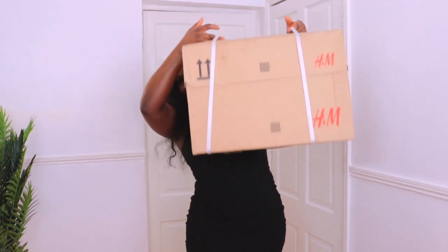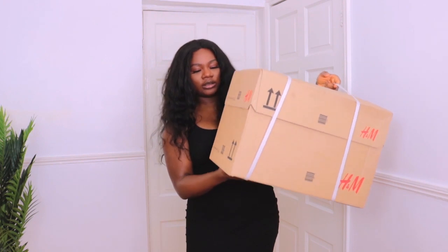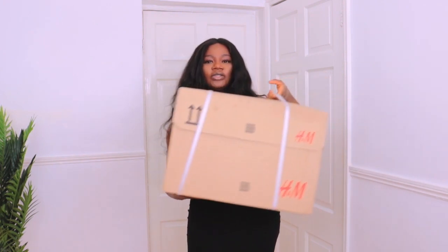I bought a lot of cute pieces for spring, so it's going to be really nice. I can't wait to try them on for you guys. Let me show you guys the box it came in. Look at it. Huge H&M box, literally, right? So I can't wait to try it on for you guys.